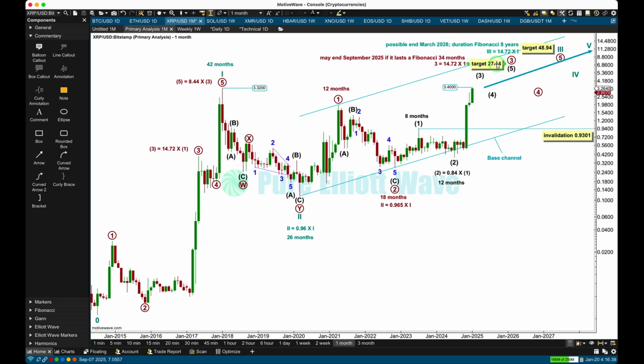For targets for primary wave 3 on the monthly chart, I'm considering September 2025 if it lasts a Fibonacci 34 months. Primary 1 lasted 12 months, one short of a Fibonacci 13. Primary 2 lasted 18 months, 3 short of a Fibonacci 21. So September 2025, give or take up to 3 months either side of that. So a 6-month window. So this is a very rough guideline.